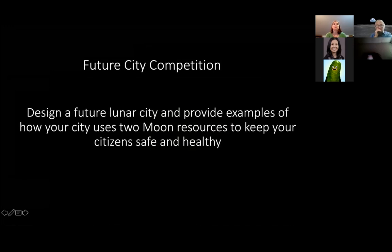Now let's turn our attention back to the Future City competition. This year's challenge is to design a future lunar city and provide examples of how your city uses two moon resources to keep your citizens safe and healthy.